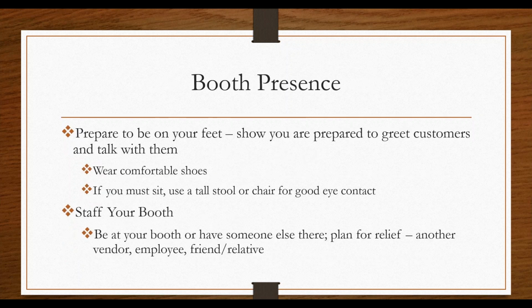Once you're at the show, there are some things you're going to want to be thinking about to put your best foot forward and have the most success. Like I just mentioned, you're going to be on your feet all day. Plan to be standing, so have comfortable shoes, or maybe during the day you change shoes to help out. You really want to be prepared to talk with people and greet them, so you want to be face to face, standing up as much as you can.